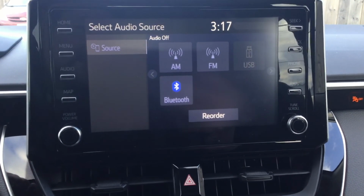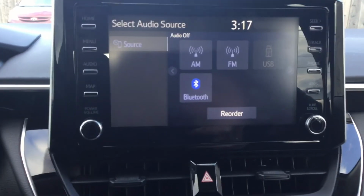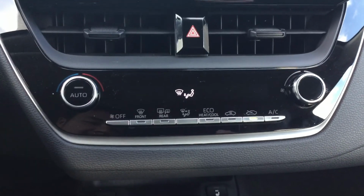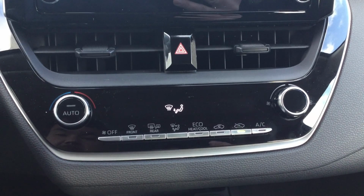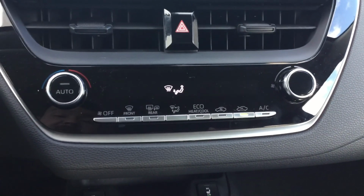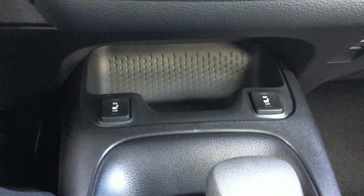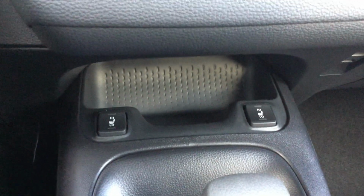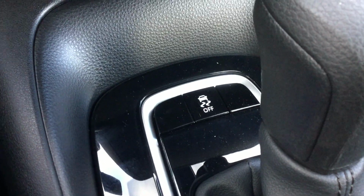You also have access to Android Auto and Apple CarPlay, which is a huge, huge selling point as well, especially in regards to entertainment. Then we have the climate control, so we've got a really nice climate control system here. Very easy to use, very user-friendly for sure. And then down below we have a nice little space for your phone, a little cubby, I guess you could say, and the heated seats that I spoke of earlier. So really nice as well for the base model.